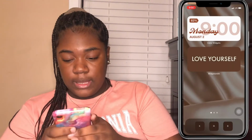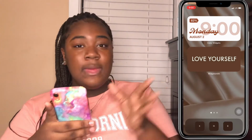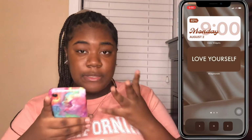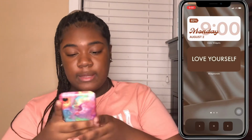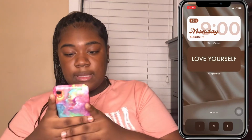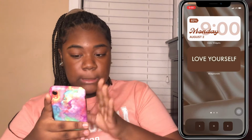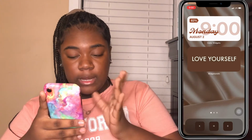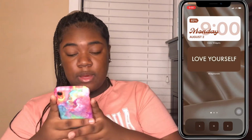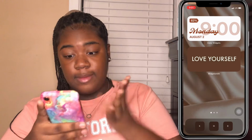Next thing is the next page, and I have a brown. So if you guys don't already know, my color scheme was brown, like different shades of brown, if you guys haven't already caught on to that. So basically on this page, it's just a widget. It tells me what time it is, which is 9 o'clock p.m., tells me it's Monday, August 2nd, and I have 82%. Sometimes the percentages on here aren't always accurate, but hey.